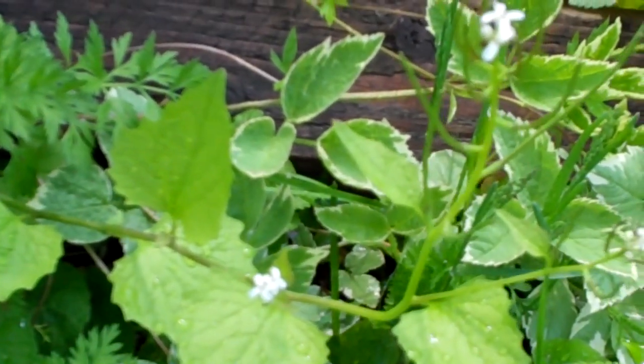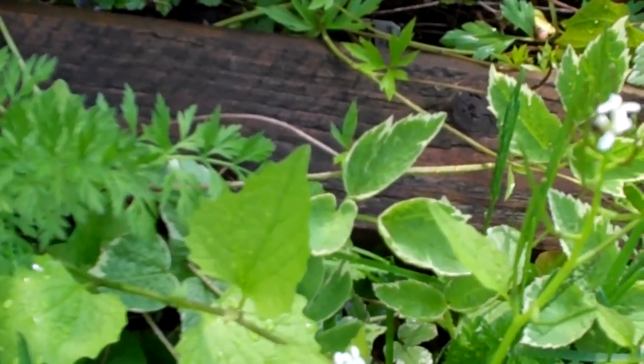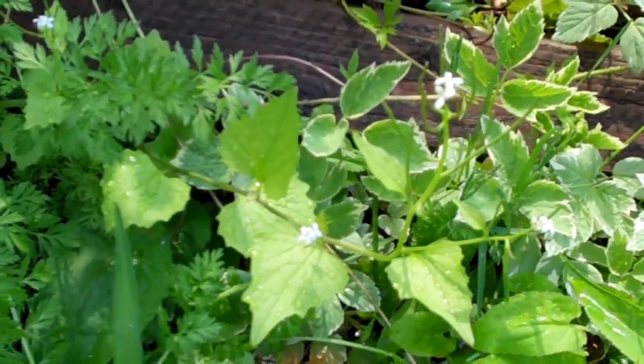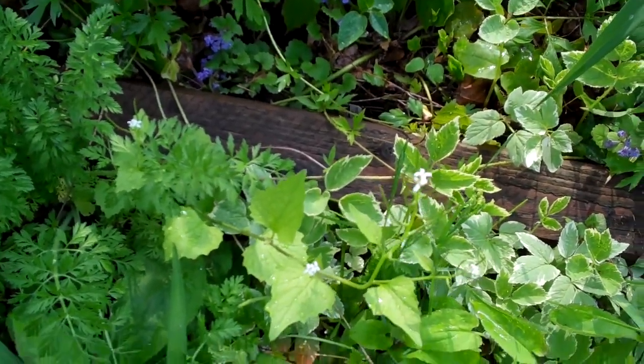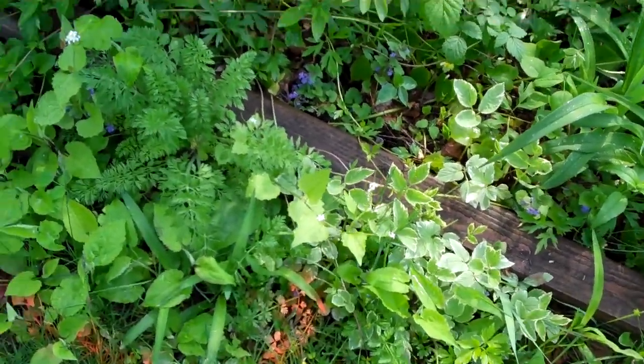And when you cut them off like that, then what'll happen is they'll just regrow again. And more flowers and more seeds, you can keep that going all year. Because if you don't do that, then the plants will just die. Because that's kind of nature's way about it.